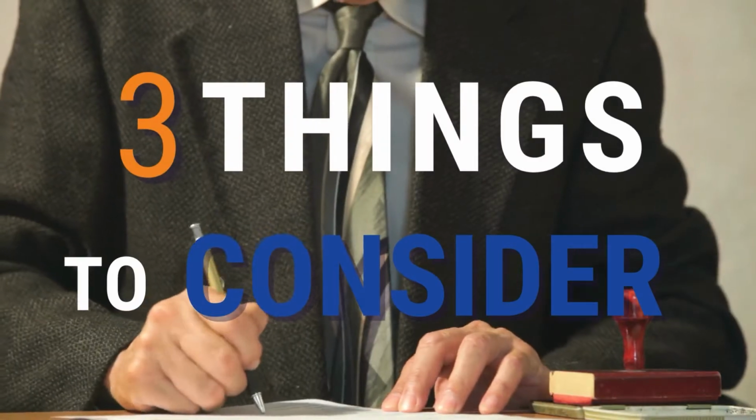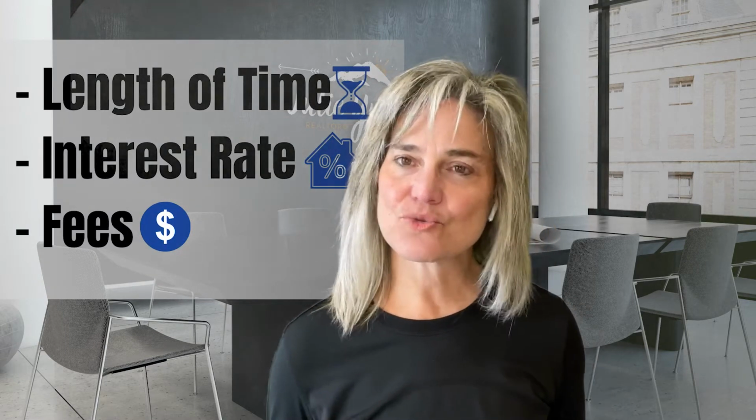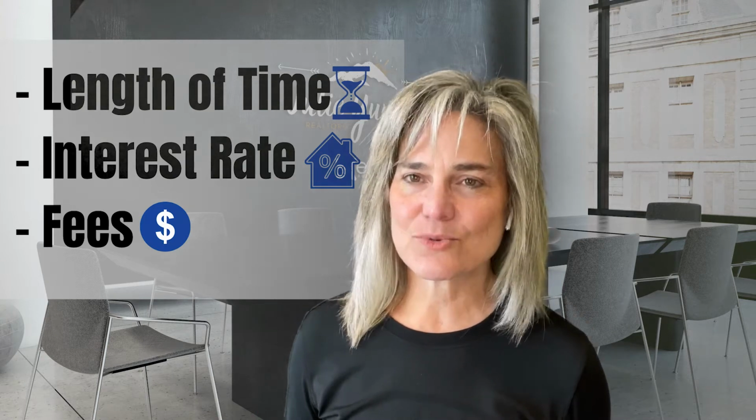And the topic today is loans. Loans, and the three things that you should consider when you are shopping for a loan. You should consider the length of time, the interest rate that you're getting, as well as the fees. So the length of time is, say, a 7-year balloon or a 5-year balloon.